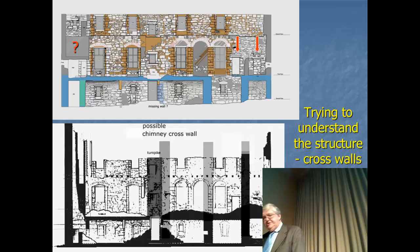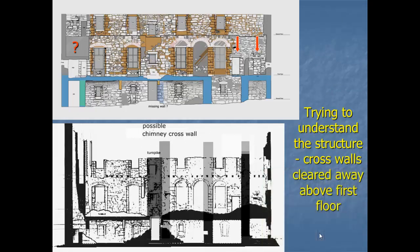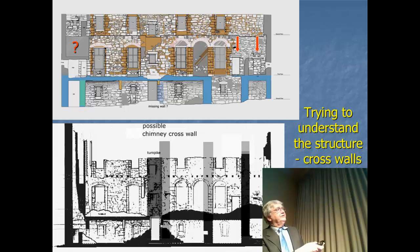So we're trying to look at it using Royal Commission drawings and computer drawings and comparing them. And there is the door I keep on referring to. There indeed is another door. What is very clear from this, me trying to take the structure up, is that at some point, probably in the 17th century, they cleared away the entire structure above first floor level and started again, put a new house in here, because there was just nothing relating to the big, massive structures you see below.